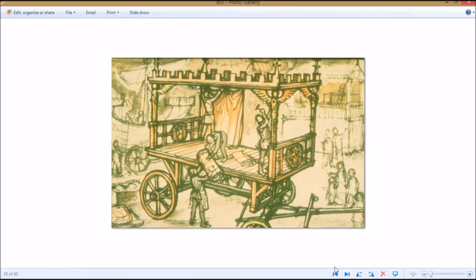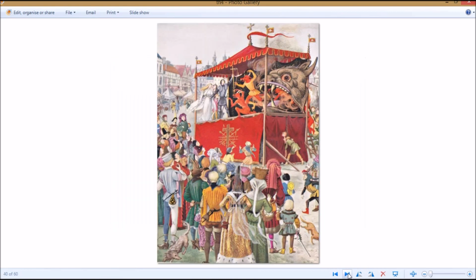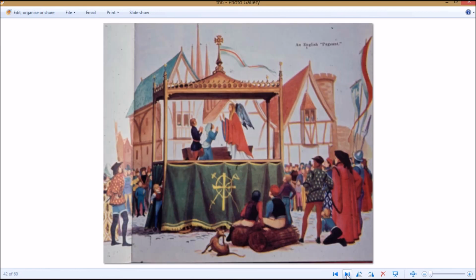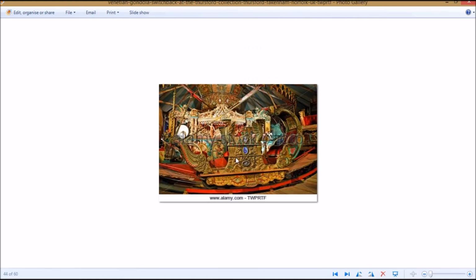That's what they think they might have looked like, saying they don't know what they look like. Here's one that's off we're going. Obviously this is a modern illustration. These plays are often performed on pageant wagons or platform stages specially designed for drama. These could be positioned in inns, yards to allow better viewing, high off the ground. Look at that.